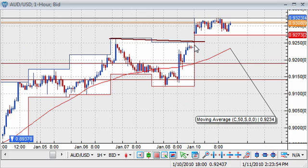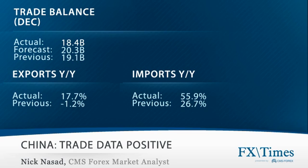So in today's session, the Aussie was boosted by a better than expected release from China and its trade balance. So let's take a look at that fundamental release. In that trade release from China, we saw that for the first time in 13 months, exports measured in annual terms were positive. They grew 17.7%, which means that China's trading partners are recovering enough to demand more exports from the country. Also, imports jumped by 55.9% on the year, which is a very positive sign for an economy like Australia, which supplies a lot of China's natural resources such as iron ore and coal. So that was part of the reason the Aussie was stronger in today's trading.